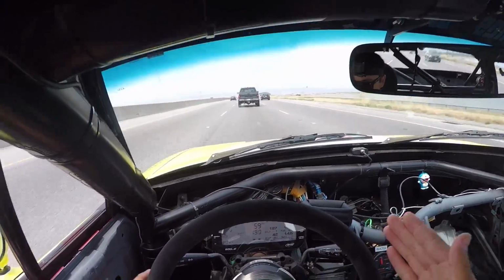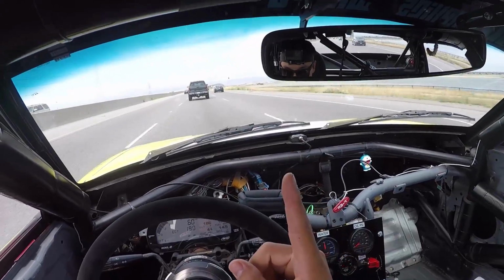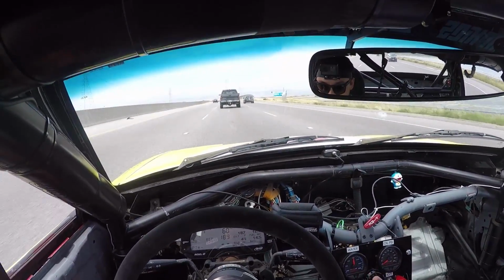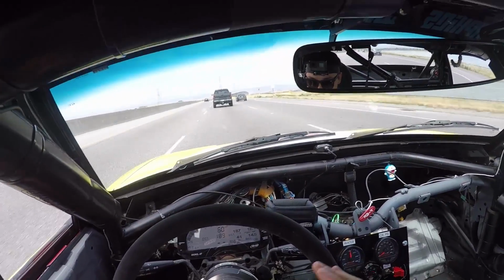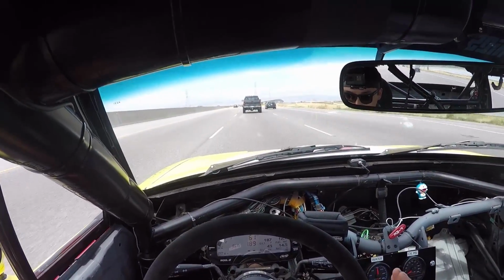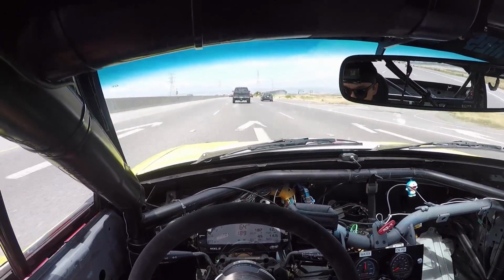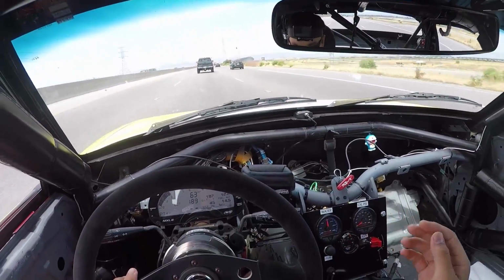And surprisingly, Peter got tags for 1 more year, so it is a street car. Completely street legal, but there's nothing street about it. It's all race car. This thing's awesome. Honestly, it's fucking awesome.